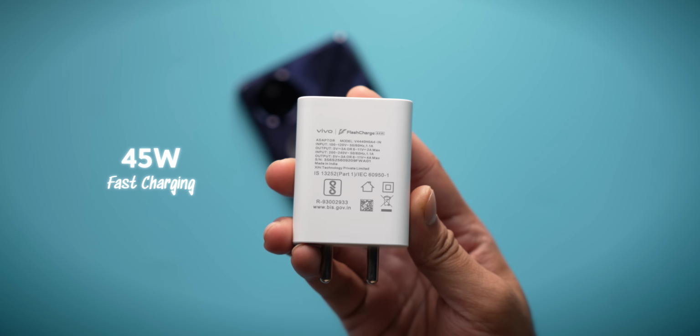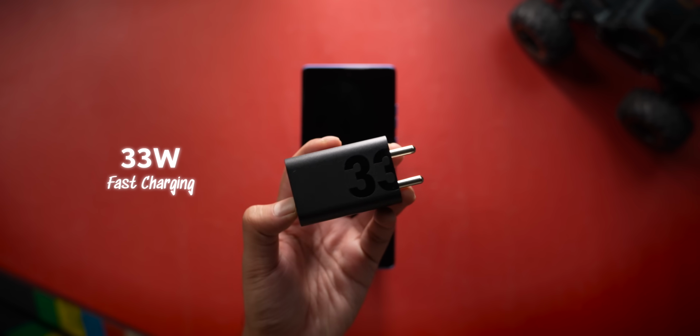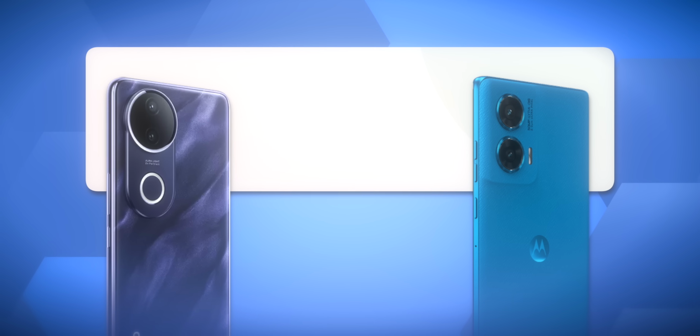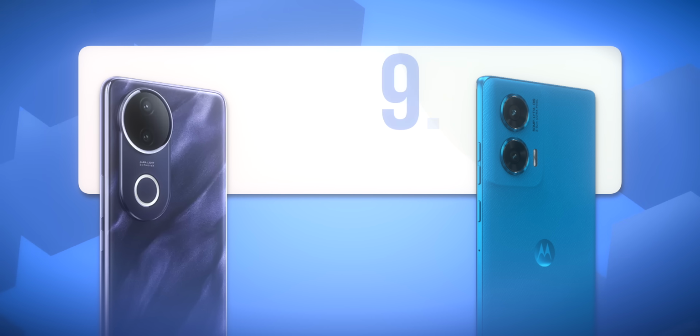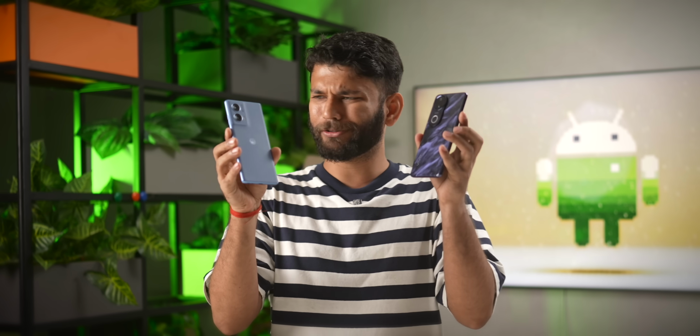The T4R supports 44 watt fast charging, so it takes about 45 minutes to top up the phone to 100%, whereas the G96 has 33 watt fast charging, so it takes roughly an hour to charge the phone to 100%. In battery and charging, Moto gets half a point, while the T4R takes the full point for slightly more battery and faster charging. Like, whoa, the competition so far seems pretty one-sided.